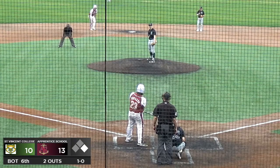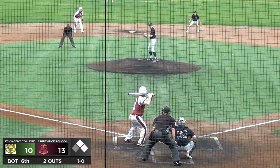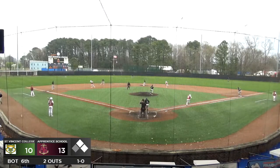Runners on first and second, two outs. Nolan grounds that straight to the shortstop, flips to first for the out.